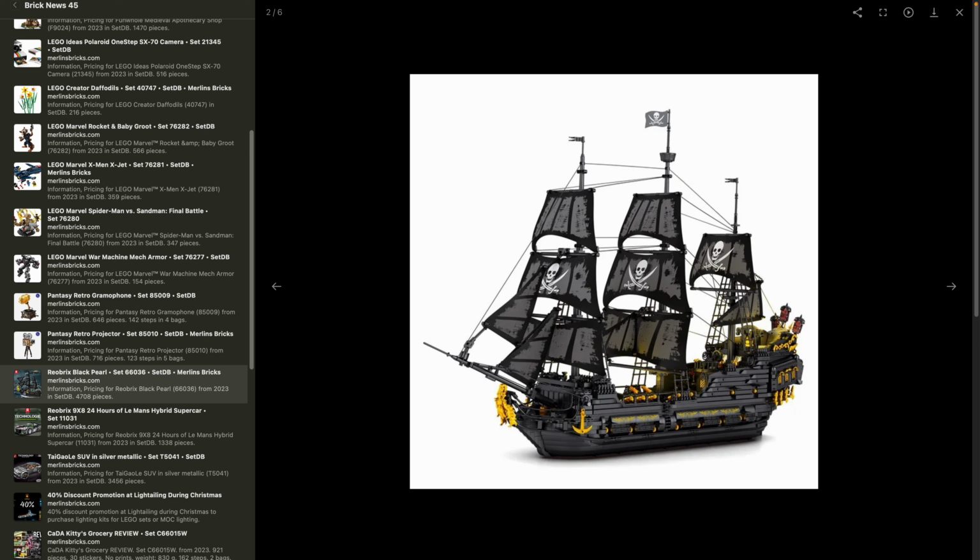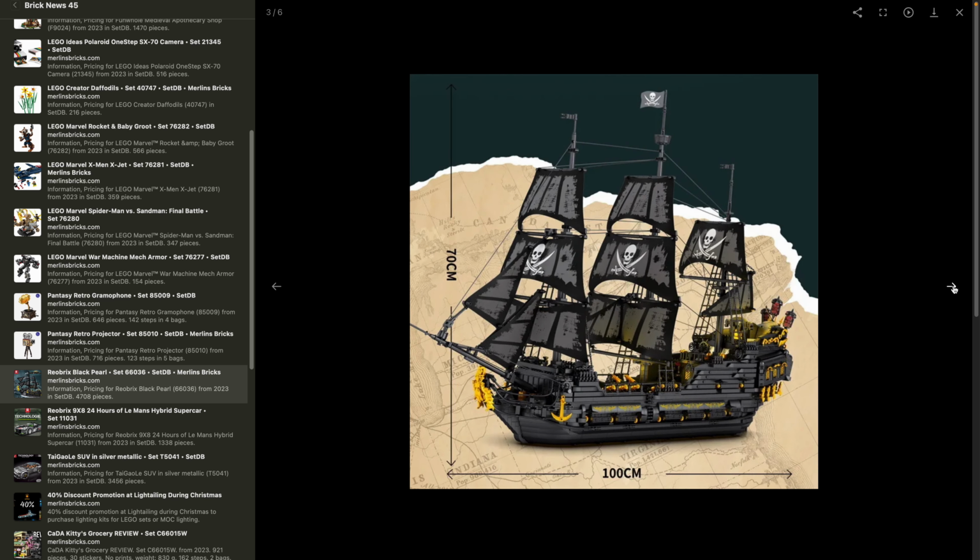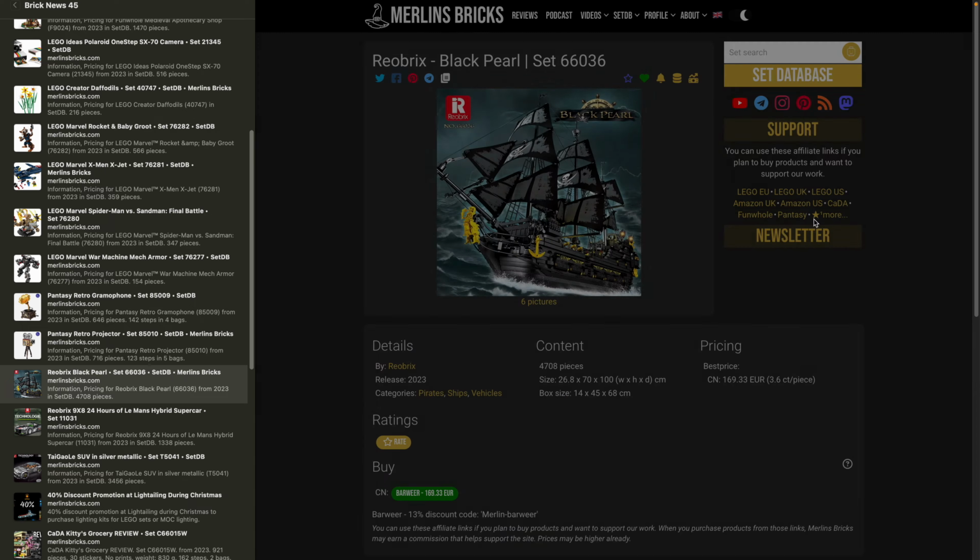So anyhow, as far as I can tell, because I have shipped a couple of Reobrix sets to some of our authors in the last couple of months, and by quickly looking into it, I can definitely say that the instructions got a lot better. They are like on par with other companies now. And it seems also the pieces got a lot better. So definitely want to build another Reobrix set. And what's not to like about a big pirate ship? It's a meter in length, 70 centimeters in height.